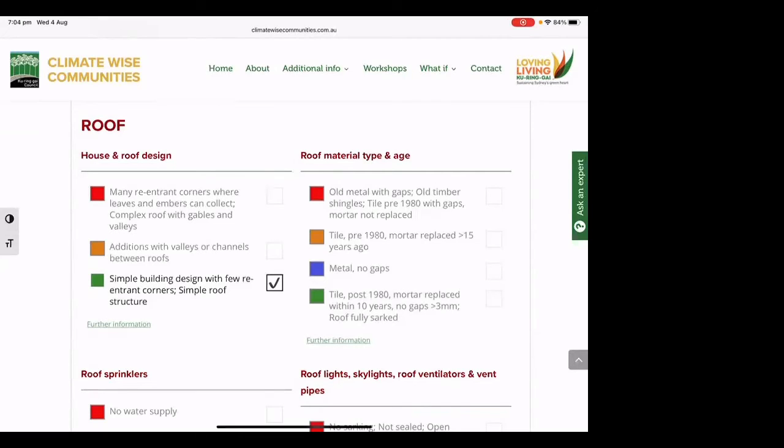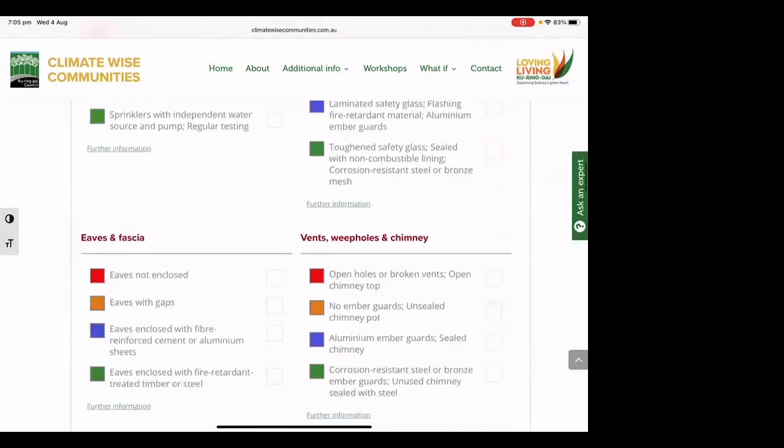If you have an old timber shingled roof or tiles that predate 1980 with gaps in the mortar that has not been replaced, then you have a very weak or very vulnerable roof. But if you have a tile roof post 1980 with mortar replaced within 10 years, it's fairly good. Although again, if you have a metal roof, it's fairly resilient. Now here it says the metal roof is fairly resilient and the green one is a tile roof that's more resilient. That's actually a little bit the wrong way around. It should be the metal roof.